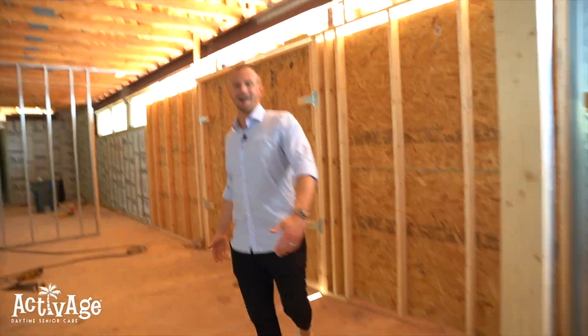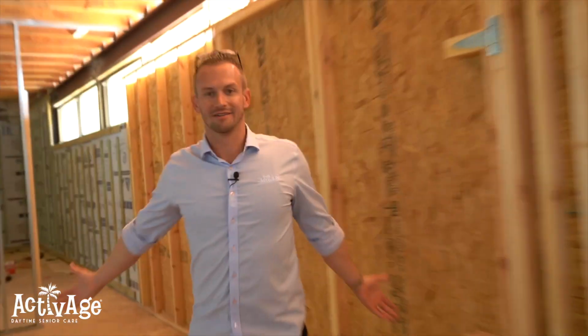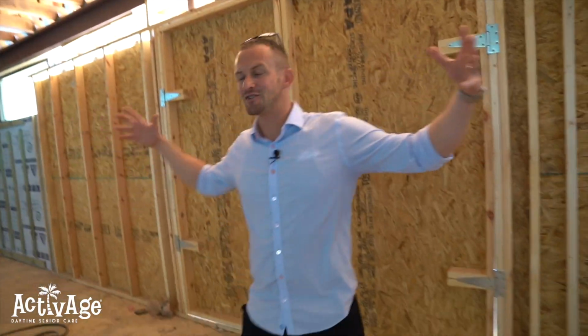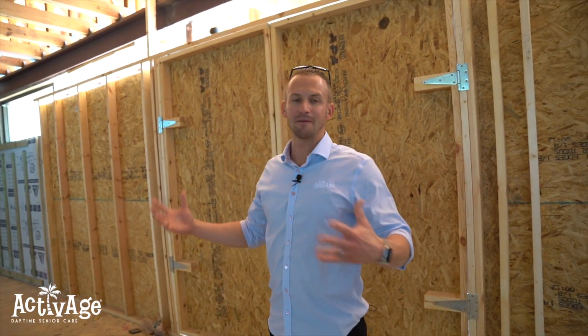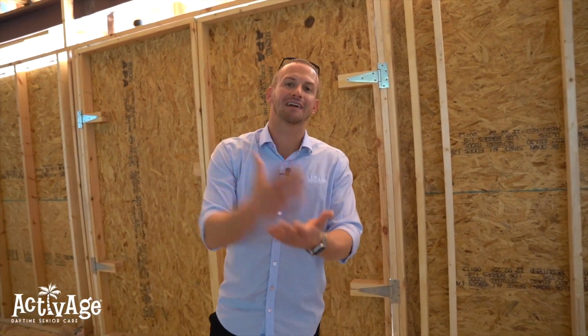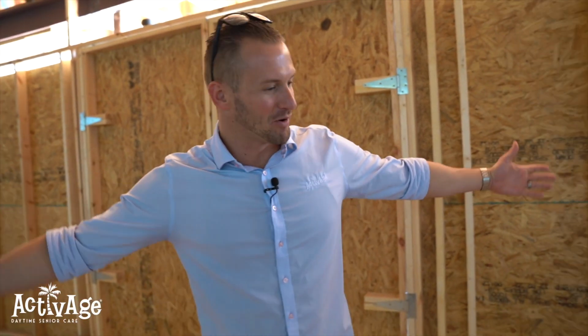Come on. All right, so we have walls. We have framing in it. So the shape of the building is starting to take and come to life. But anyways, this right here, this will be our main entrance. And this room is gonna be our reception area, kind of the area where we are going to greet everyone, welcome them to ActivAge Sarasota.